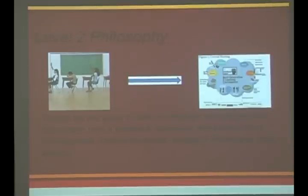The Level 2 philosophy that we'll be discussing this evening is how we are going to take a look at the traditional school setting in the classroom to the left and how we are moving towards a more individualized, proficiency-based, engaging classroom environment to the right.